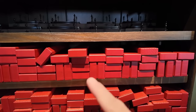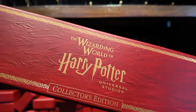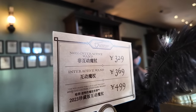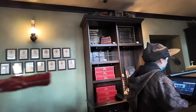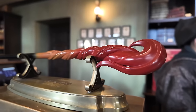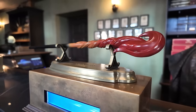So the one that I showed you was their everyday exclusive. I guess they also have a yearly exclusive one for Beijing based off of my research. That is what I can tell. So there's this one here and they have a display version that we can look at. It costs $499, so it's more expensive. It's the 2023 Collector's Wand Edition, and you can see it right here. That's what it looks like. That's really nice. It looks like the Phoenix.